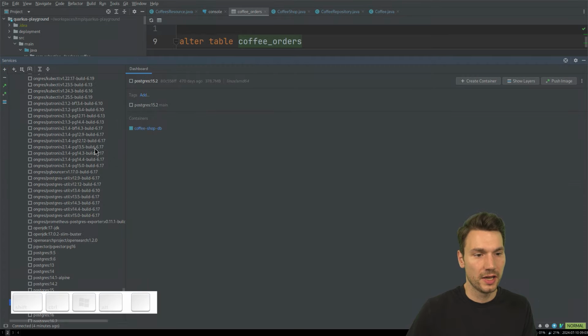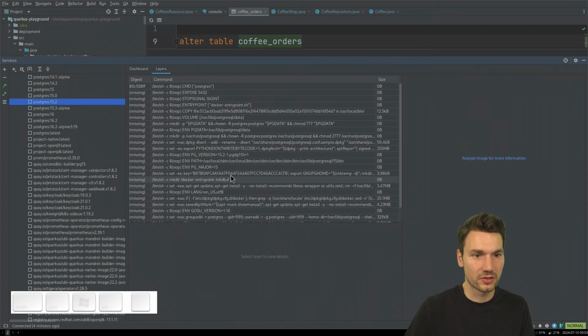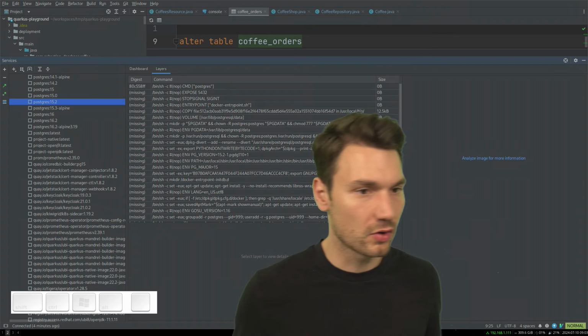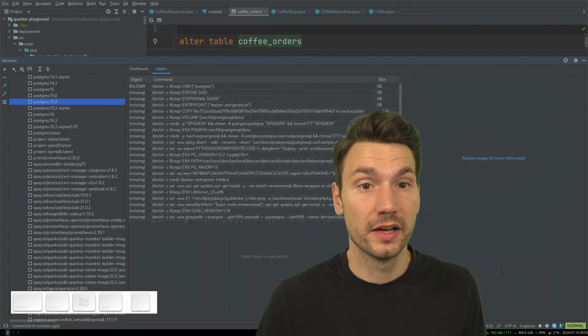Or have a look at my image by which I started my container and see which images I have available, show the layers, push something here. So that's pretty cool just to examine stuff. Of course, all of that can be done on a command line using Docker or using any other tools, but just that it's available and integrated here in IntelliJ is also a helpful tool.